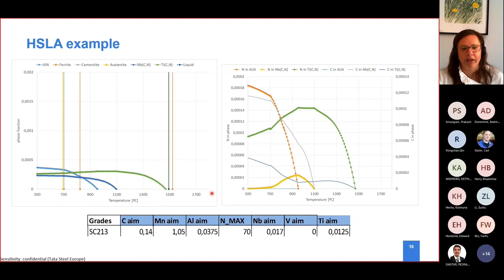So if I see here, upon cooling, the first precipitate to appear will be a titanium carbonitride. The second one to appear will be a niobium one. And last but not least, aluminium nitrides will appear as well. But what happens if we want to understand the composition of these precipitates, or at least what is happening: is it a carbonitride, is it a carbide, what is it?